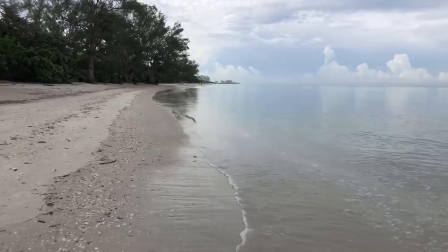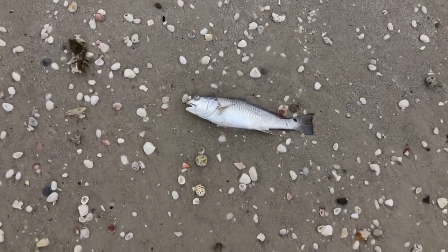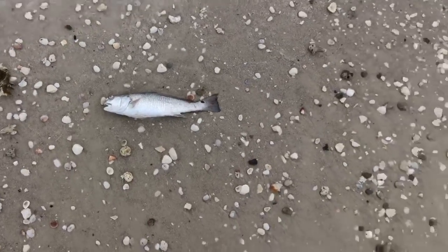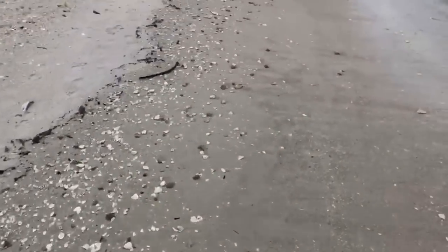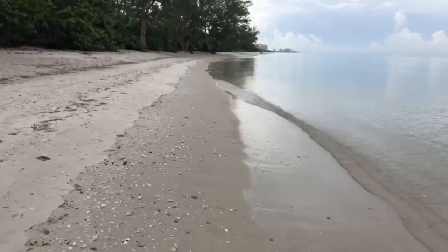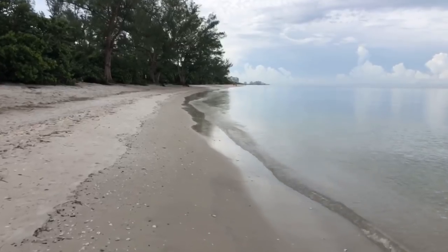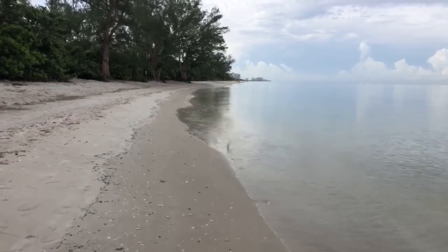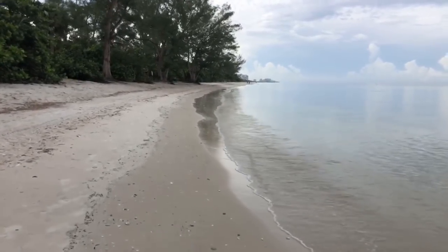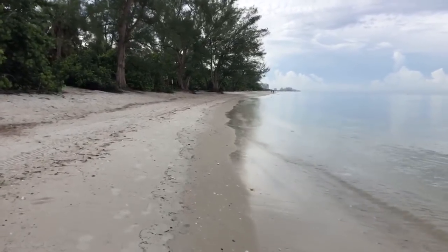And there are dead fish washing up on the beach occasionally. There's another one. By no means is this beach free and clear of dead fish here at Wiggins Pass. And the only reason the beaches to the south of us are free and clear of dead fish, or at least 99% clean, I'd say, is because the county and city have machines to clean the beaches, whereas up here at the state park, they have to do it by hand.